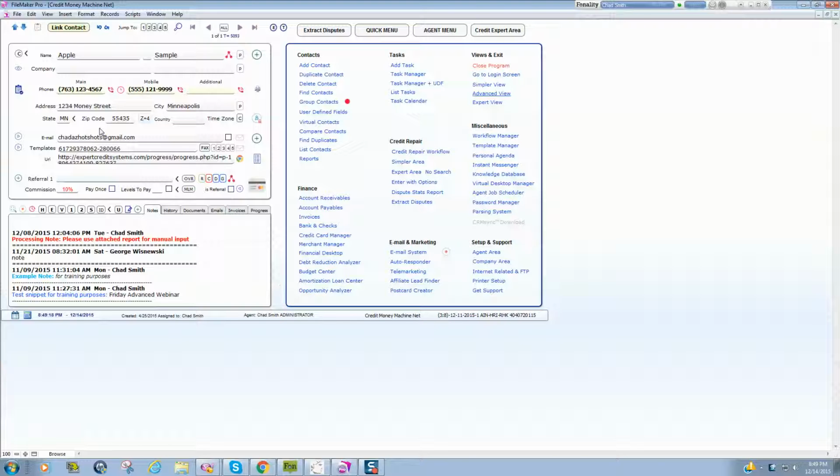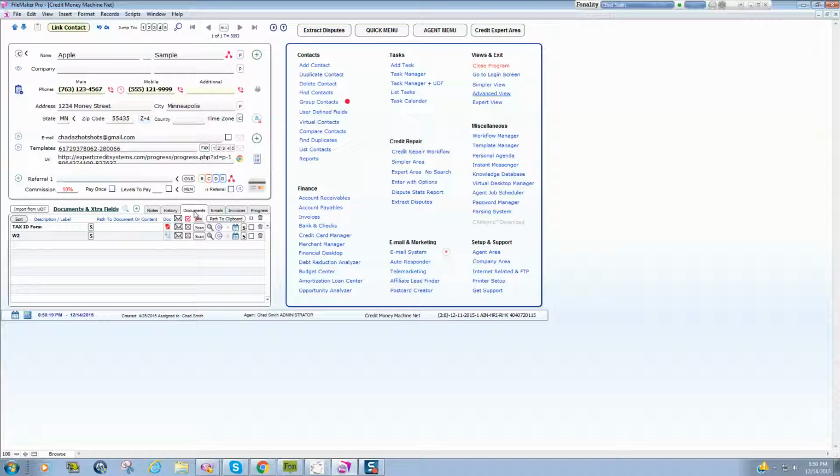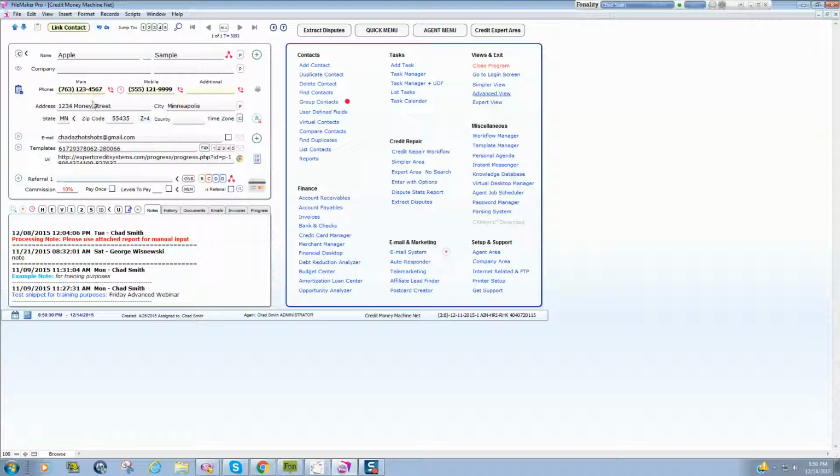Although my processors do try to catch those mistakes, they are dealing with a lot of files every day, and their main focus is on getting the trade lines into the system, determining what our strategy for disputing is, identifying which items need to be deleted in what way, and getting those items in dispute as quickly and as efficiently as possible. So if we miss something like that, we tend to put that blame back on you guys. Please don't take that personal, but we do expect you guys on the front end to submit as clean a file as you can. So again, just double check your stuff before you submit it to us.